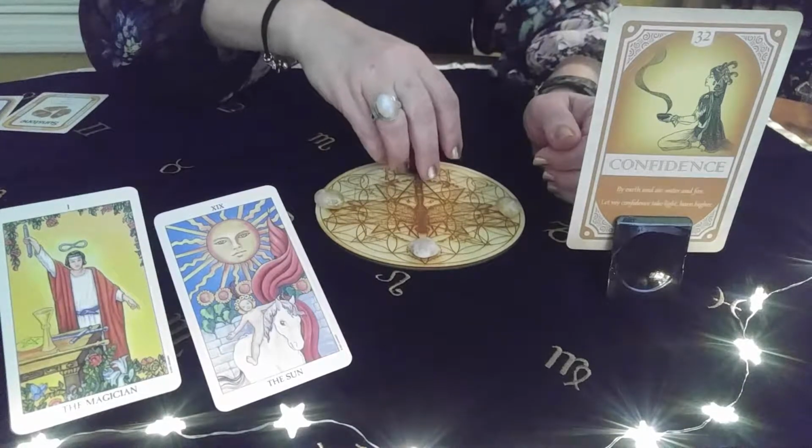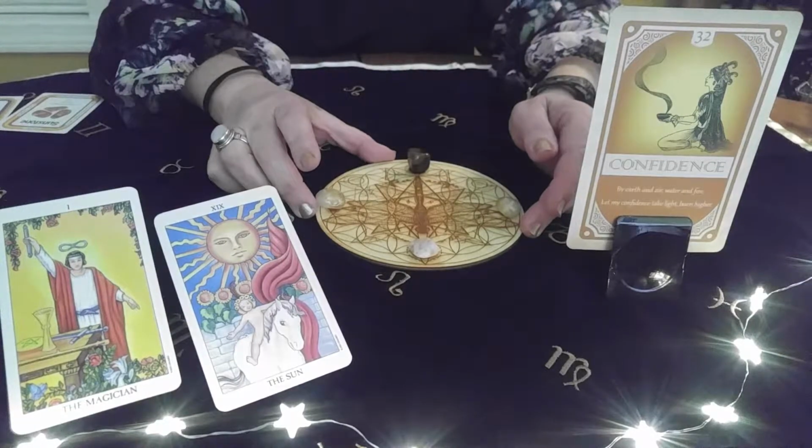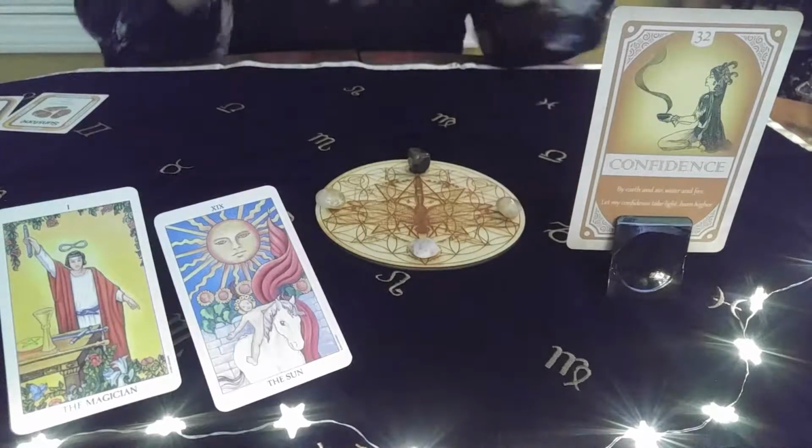So all these stones can be procured pretty easily and cheaply on our friend the internet. Go to your local crystal shop also. Keep them in business. They'll be able to help you with anything you want. And these stones ran me 50 cents a piece. I mean, come on, you can't go wrong.